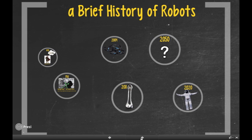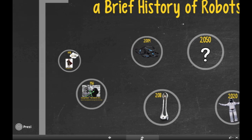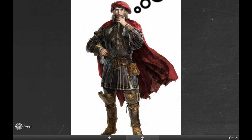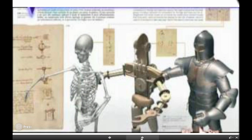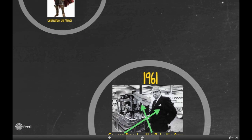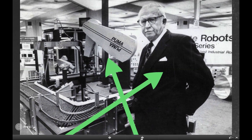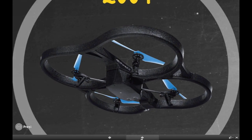In 1495, a fellow named Leonardo da Vinci, who was an artist, philosopher, and an inventor, is credited with making the first robots. They didn't have electronics, but they did have suits of armor, and he found a way to move things mechanically. In 1961, George Devol put the robotic arm to work in the auto industry. In 2004, robotic drones became very popular.